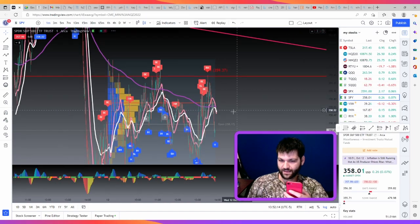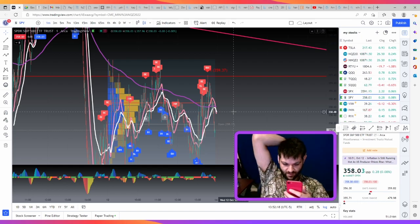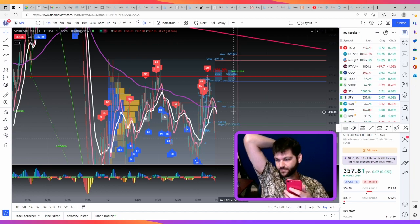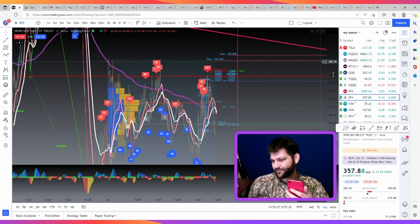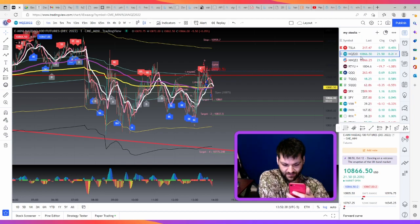Will SPY break 360 end of day? I think that to answer two questions in one, Hustler, am I bullish on CPI tomorrow? I'm bullish on CPI during CPI and bearish after. Every time. That's just the trend that we have. Whether it's SPY, QQQ, NQ, it's basically what's been happening.